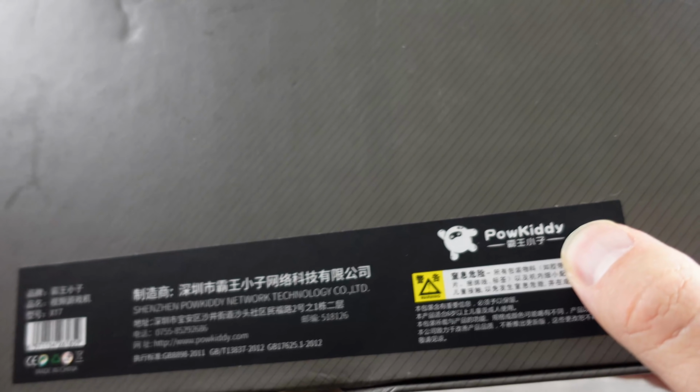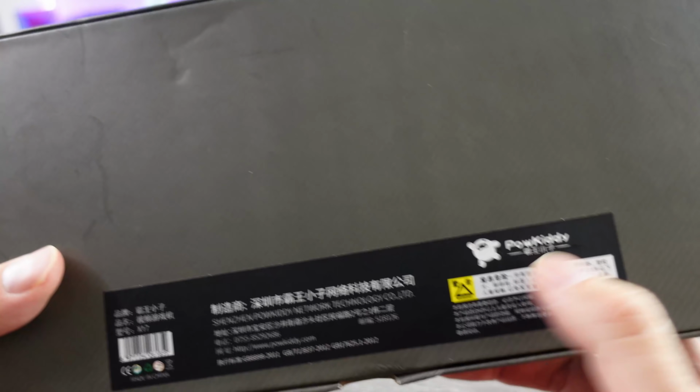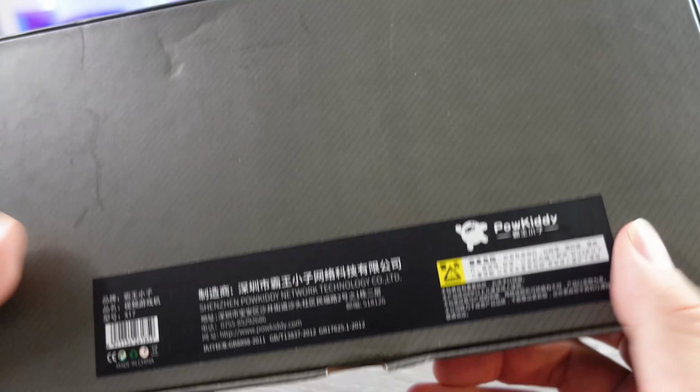Powkiddy sounds so stupid. Like, what would you rename these guys? They really need to rebrand. What would you rename them? Drop a comment down below, let me know.